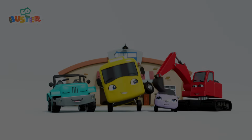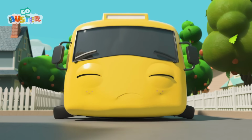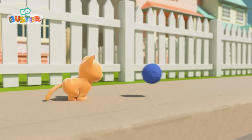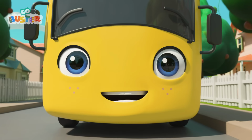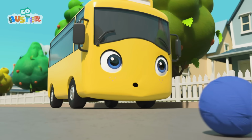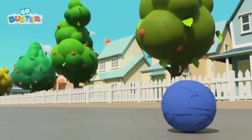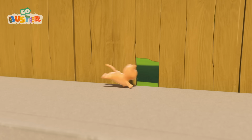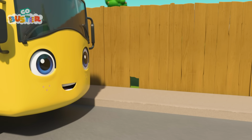Bye, everyone. You're looking very cheerful today, Buster. What's that you've seen? Oh, wow! A kitten! It's adorable! Careful, Buster. You're really big, and the cat is really small. Oh, dear. I think you scared her, Buster. I wonder where she's going. You're too big to go under the fence, Buster. You'll have to go around.